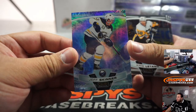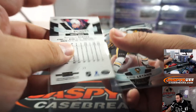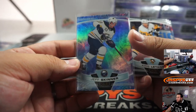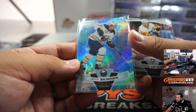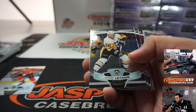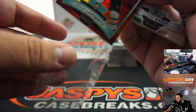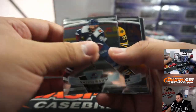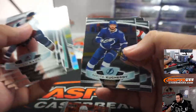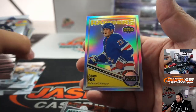Ooh, man. Arctic Freeze looks awesome this year. Out of 99. Jeff Skinner. Really does look like a frozen pond. Lafferty. Adam Fox.